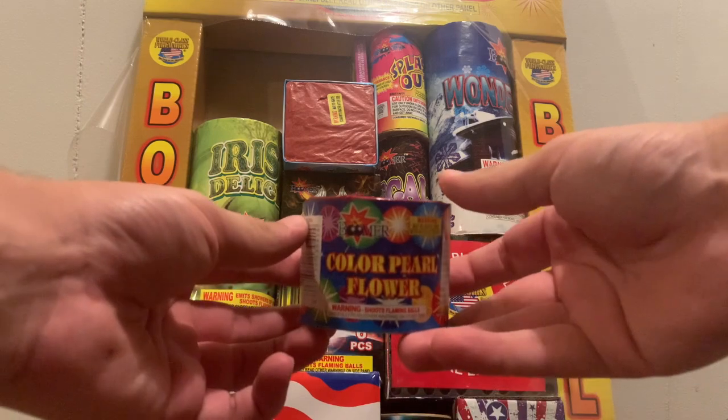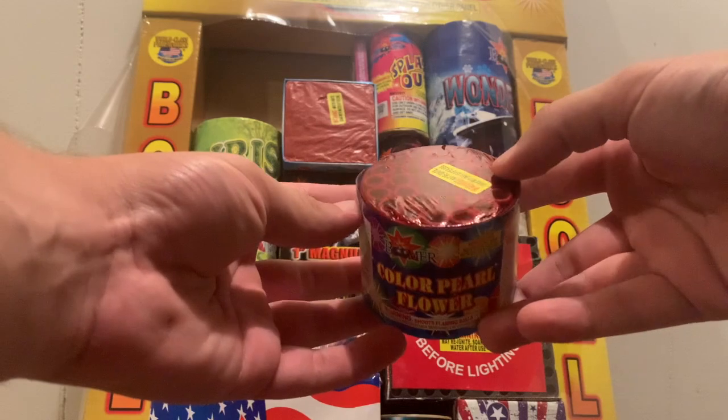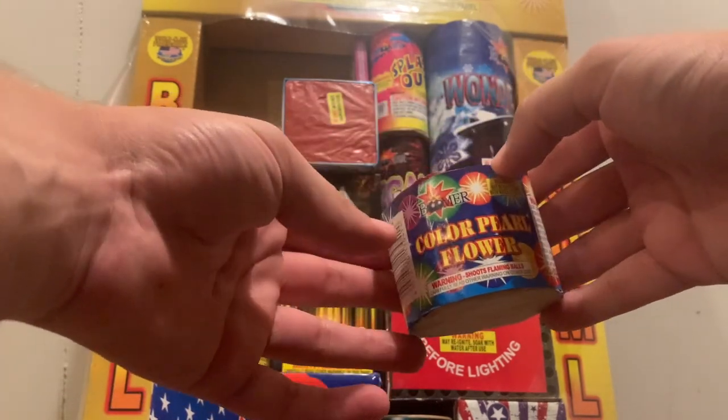We got a color pearl. I can't see how many shots it is, but it's probably like 40. Yeah, 48 shot. Love a color pearl.